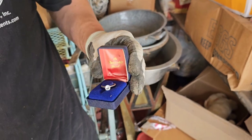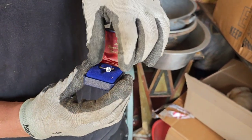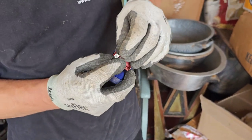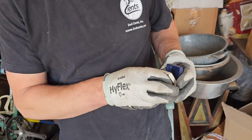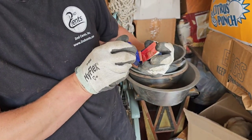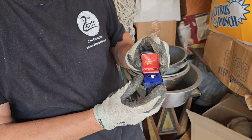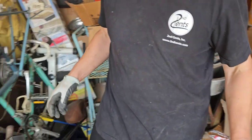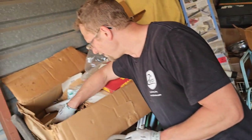I can't get a good glow on the diamond. I don't know if it's a real diamond. It's real, it's presented nice though. It says the Vanderbilt jewel. It is presented nice. Unbelievable. We'll have to get our loop out for that one.